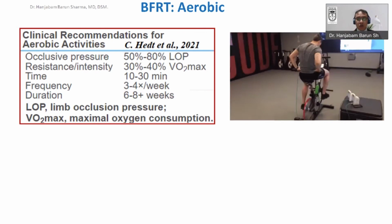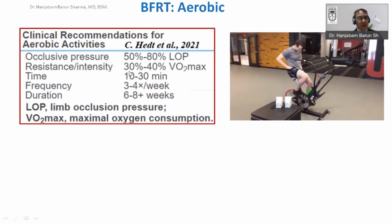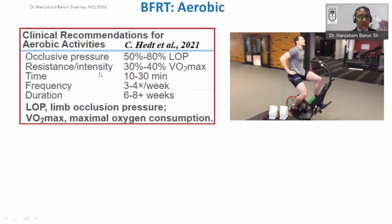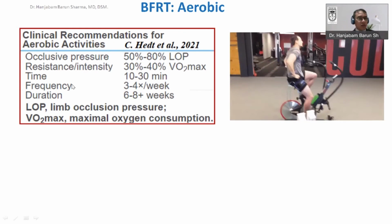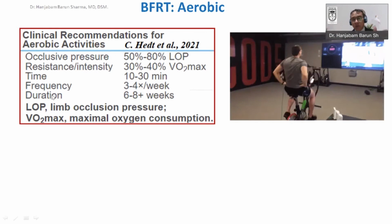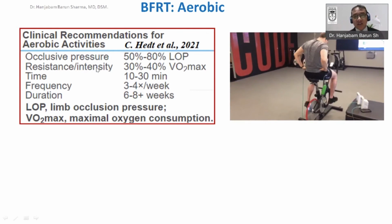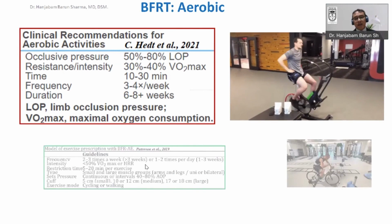Muscle damage will be more. You will have more problems. More side effects will be there. So that's why it has to be 30 to 40% of the VO2 max. Time may be 10 to 30 minutes, up to 30 minutes of occlusion you can do. Frequency 3 to 4 times per week you can do. For how long a training duration? Maybe 6 to 8 weeks, or more than 8 weeks also you can give. So this is another protocol.